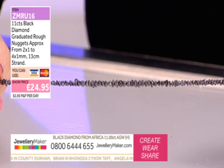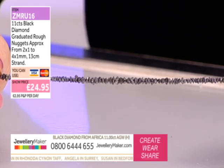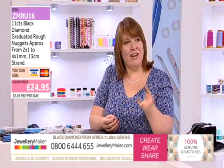Next time you're walking past a high-end jeweller's, very few actually sell black diamonds. It's not commonly sold, as more of a classic white diamond or the clear, isn't it? Or yellowish. Yeah. See, I like having that slightly different. I like to be a bit different.